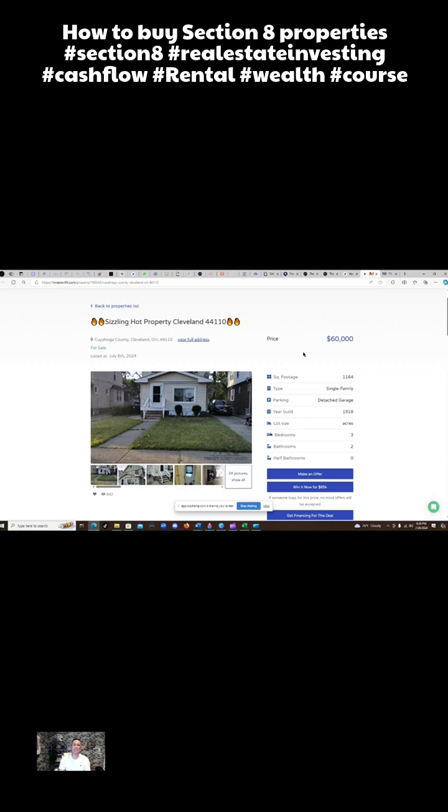Look for properties in states such as Alabama, Ohio, Tennessee, certain parts of Texas, Louisiana, many states, guys. Pennsylvania, there's many states out there. Kansas, Kentucky, about 12 to 14 states where you can look to buy properties in the $60,000 to $80,000 range. You want the median income properties to be under $120,000, $130,000, which would be the median income is going to be about $80,000 to $100,000 for couples. So first thing you're going to do is go to investorlift.com, look for a property $60,000 to $80,000.